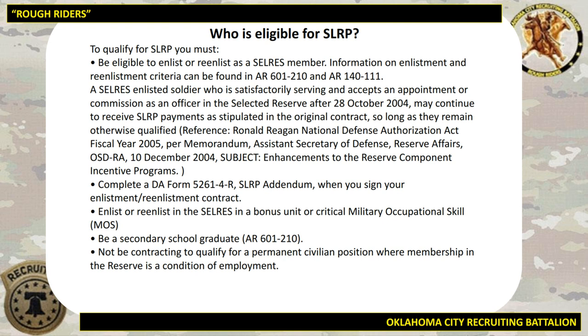What we know is if we do a vacancy load and it's not a primary vacancy, they will not be eligible for the student loan repayment program. So it must be a primary vacancy and have that option available. Okay, they must be a secondary school graduate in accordance with AR 601-210.